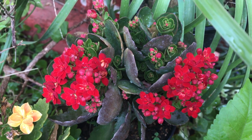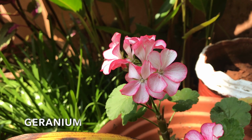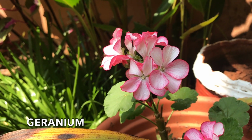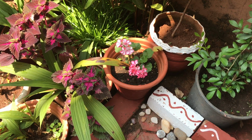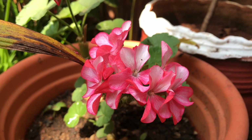And this here is a pinkish red variety of hybrid Kalanchoe, and this is a single petal variety of geranium. This is in a shade of light pink color. Now I have seen that geraniums don't do well in my area, and I had to work extra hard to save this plant.